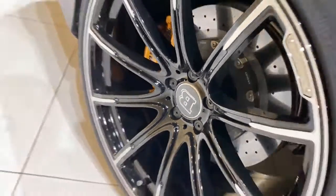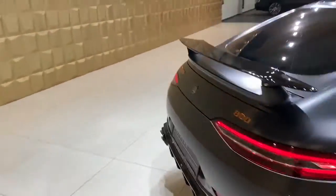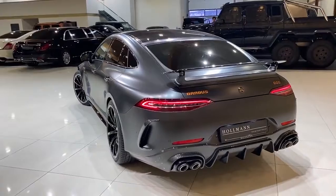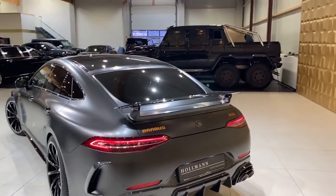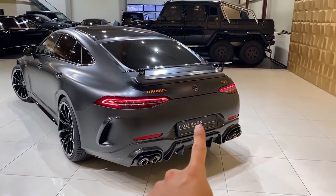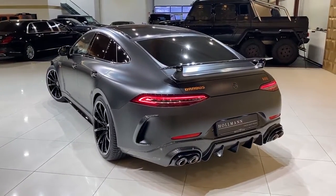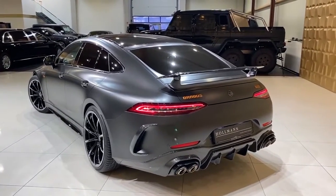I really love these. And now let me show you something you don't want to miss out. Look at this. Wow. You just get distracted by a 6x6 or a V12 Pullman. Guys, this is unbelievable. You have to go and check out Holman International and their fleet. It's just unbelievable. Let's continue with the walk around and the rear before I get lost here.